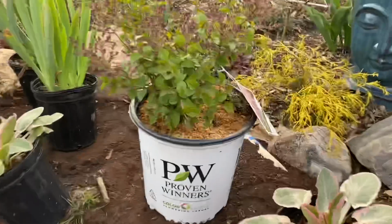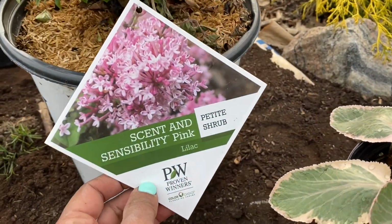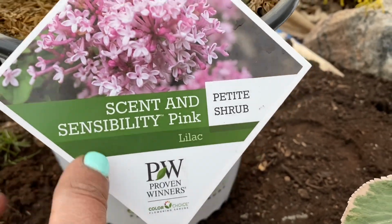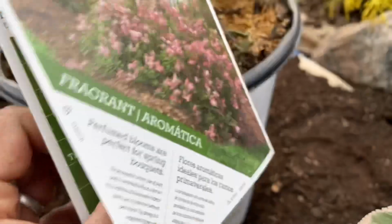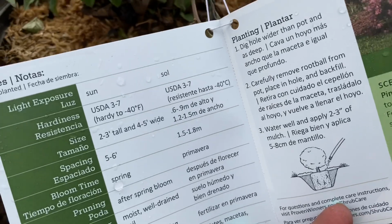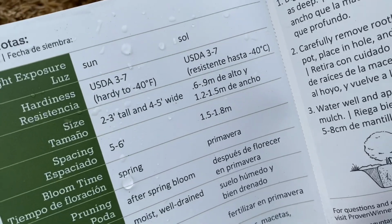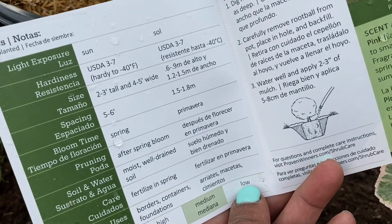So the very first shrub I'm going to share with you is called Scent and Sensibility Pink Lilac. This is a Proven Winners variety, and it is a beautiful petite shrub, and it's only going to get about 2 to 3 feet tall, and 4 to 5 feet wide. So it's going to be wider more than it's going to be taller, and it needs full sun, which is what it's going to get here.